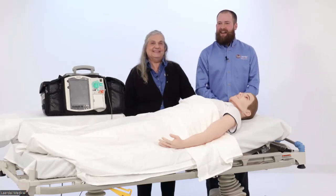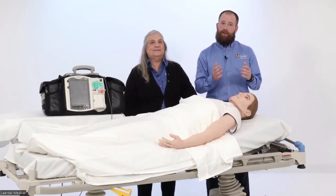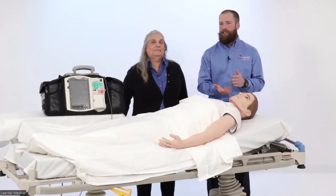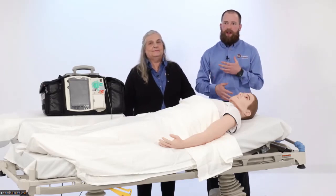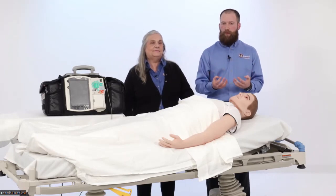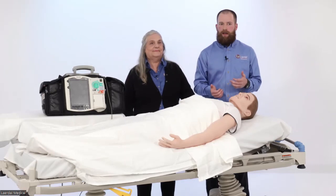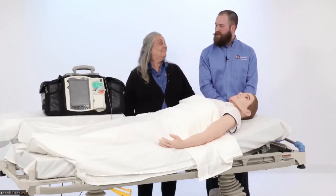Great. And the second question about wounds. SimMan 3G Plus can bleed in either an arterial or venous fashion. We do have smaller wound modules that can be attached and added on to different parts of the skin. We also have trauma limbs in the arms and the legs that are either amputations or gunshot wounds, and they get a little realistic and graphic at points, but we like to heighten the realism of those sims as well.